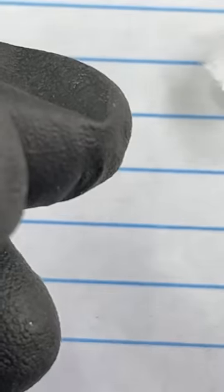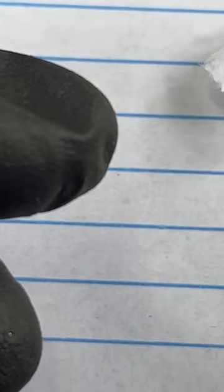Here's another 83. Nope, I just weighed it. That's 2.5.